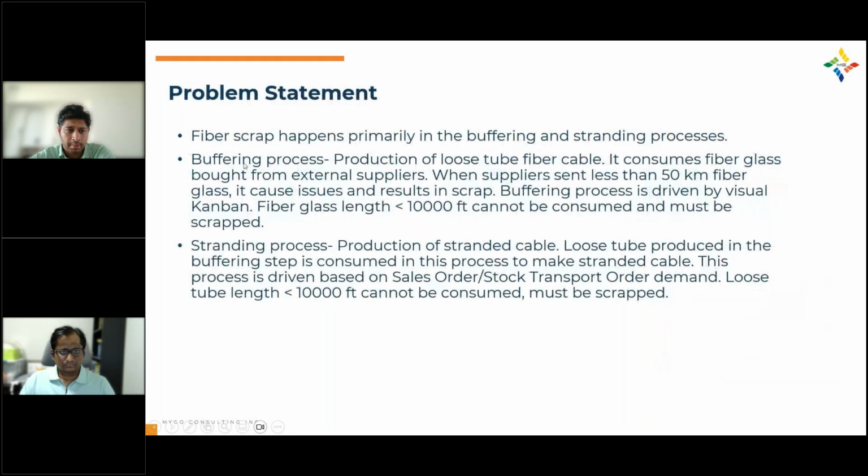So the problem statement, coming back to it, was, when they're generating a buffer cable, there is a huge scrap being generated because they'll have to take almost 12 cables in most of the cases, around 6 to 12 fiber reels, and then sometimes the lengths differ from one buffer to another, and then they'll end up with anything less than 10,000 feet as scrap. So essentially, if I'm left with 8,000 feet for 5 cables, that is almost 35,000 feet of scrap.